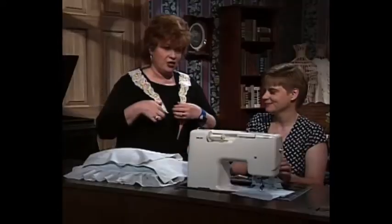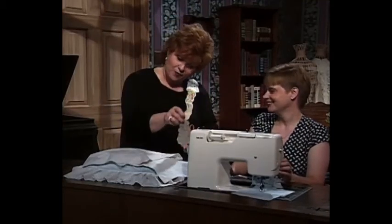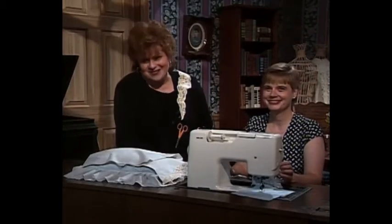Now, Kelly, I thank you for letting me wear these beautiful motifs, and I guess I'll have to give them back, but I can make one on my machine too, can't I? Very easy. And now we have a silk ribbon technique for you.